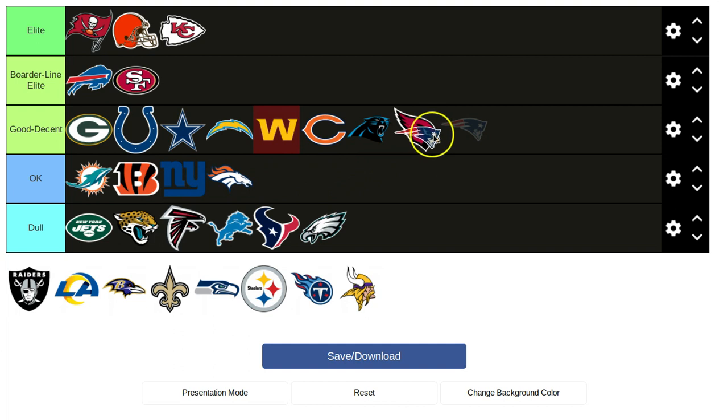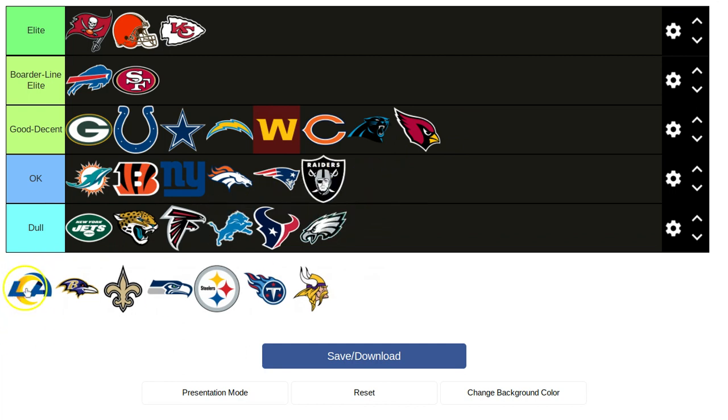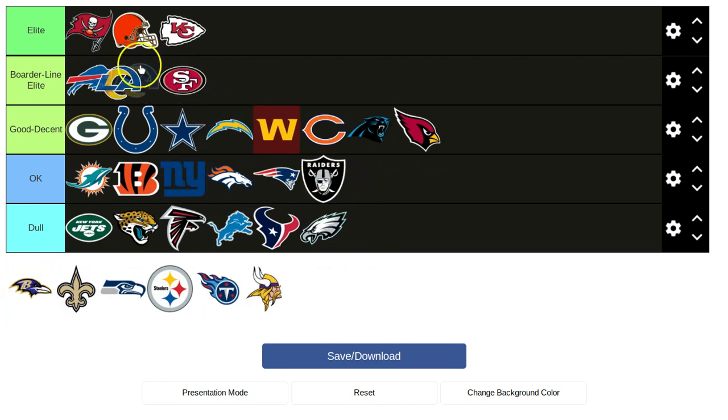Man, I think I'm going to have to go back to the Patriots one. I'm going to have to go back to that. The Raiders, to me, are easily in the okay one. Borderline elite is the Rams.